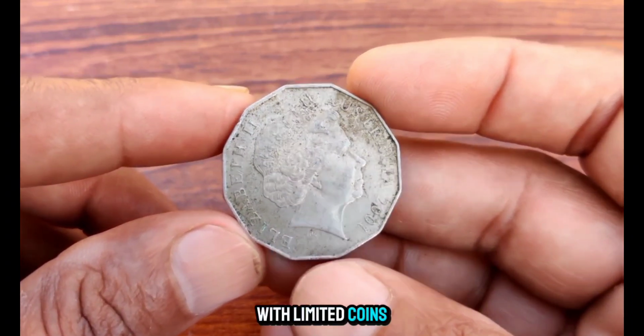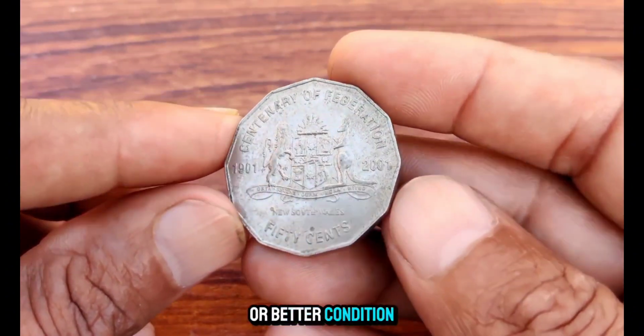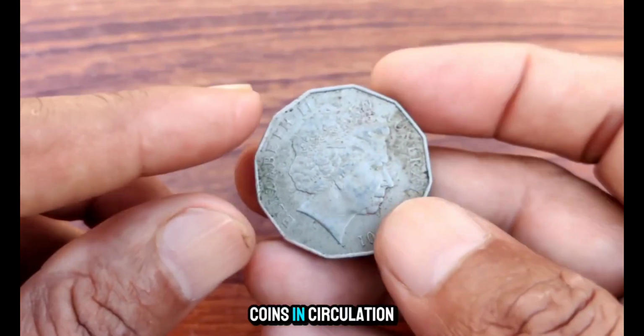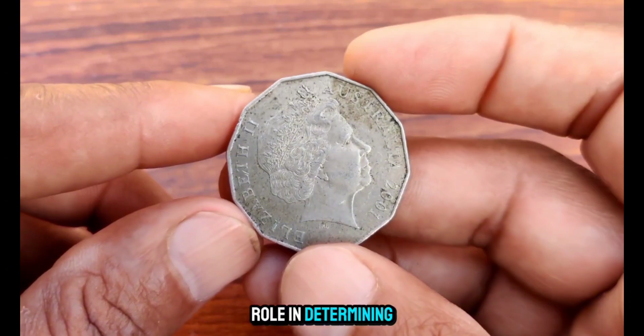With limited coins minted, it's considered extremely rare. But finding one in fine or better condition is becoming increasingly difficult, especially as more time passes. Coins in circulation tend to wear down, and that's why condition plays such a critical role in determining its value.